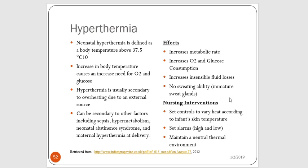Hyperthermia is equally problematic for newborn babies. Neonatal hyperthermia is defined as a body temperature that is above 37.5. And this increase in body temperature can cause an increased need for O2 and glucose. It's usually secondary to some problems, such as we put them under the radiant warmer and forget about them, or we've wrapped them in so many blankets that they're too warm. But it can be secondary to other problems, such as sepsis.